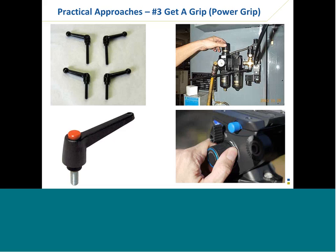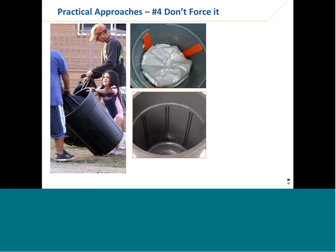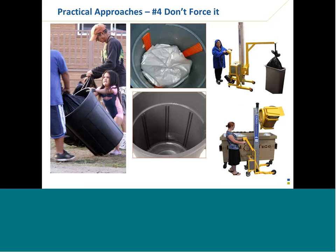Finally, one of the other approaches that we have shared is really talking about how much folks use force and lifting. You can see an individual trying to, I don't know if you ever struggle with pulling a trash bag out of a trash can, but a lot of that's based on suction. So there are some simple design changes like providing vents along the trash can itself, and often people ask me, what's the best way to lift? Is it bend your knees? Is it to use your back? And I'd say the best way to lift sometimes is don't. And so we also see the utilization of equipment that can help us. So, practical approach number 4 is don't force it.